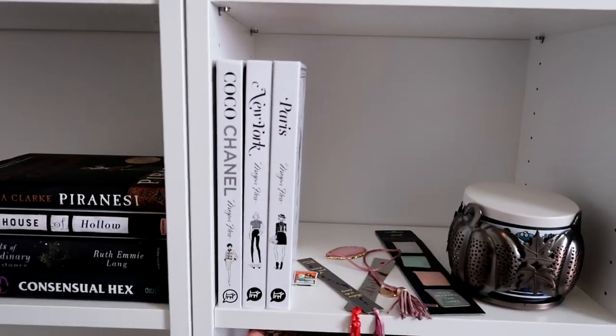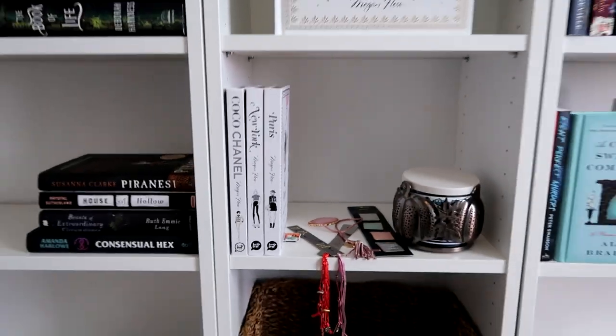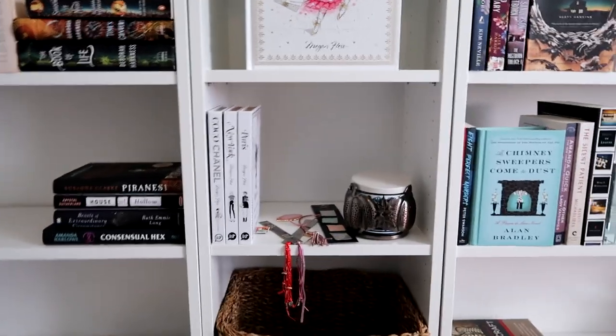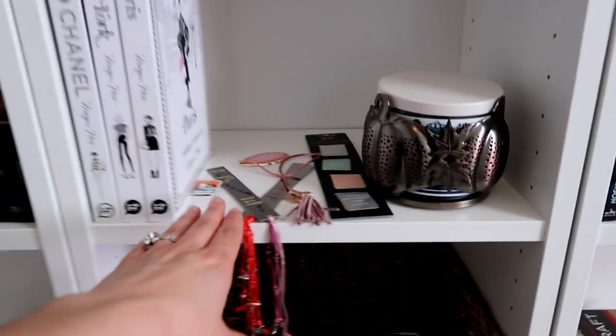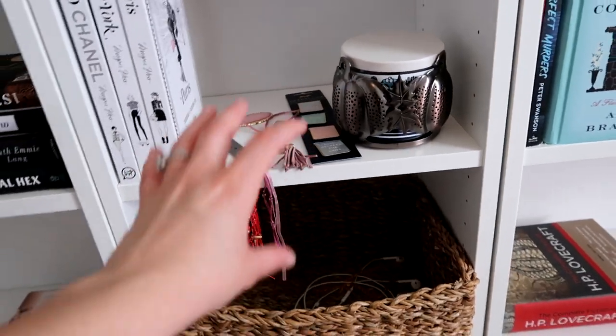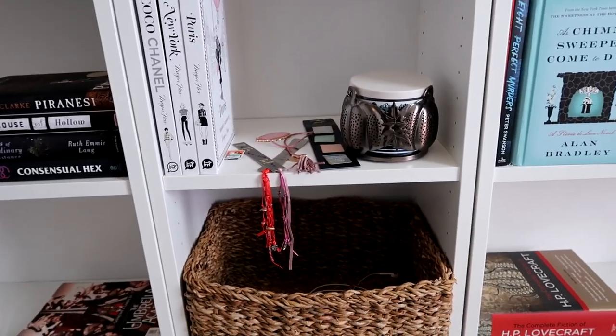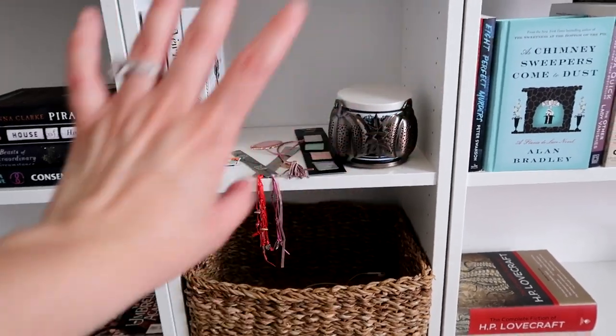So this is just basically some beautiful art that she always does for Coco Chanel and, you know, New York Fashion Week and stuff like that. And then I have all my bookmarks. Well, not all of them, because I am missing some Harry Potter ones, but I decided to showcase them just to see, okay, what do I have? What am I in the mood to use? So that is its home.